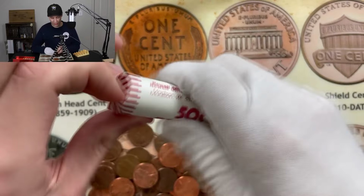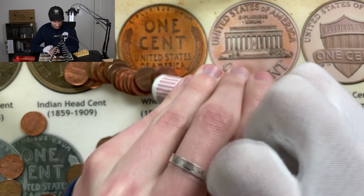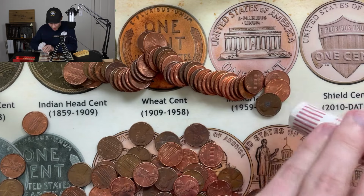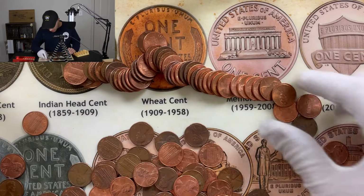That brings us to our final Newell Office Products penny roll right here. Let's open it up and see what's gonna be inside. Hoping for some oldies here, guys. And I can't imagine what it was like coin roll hunting in the 90s. I know people did it. People were doing it in the 60s. But yeah, let's take a look here, guys.